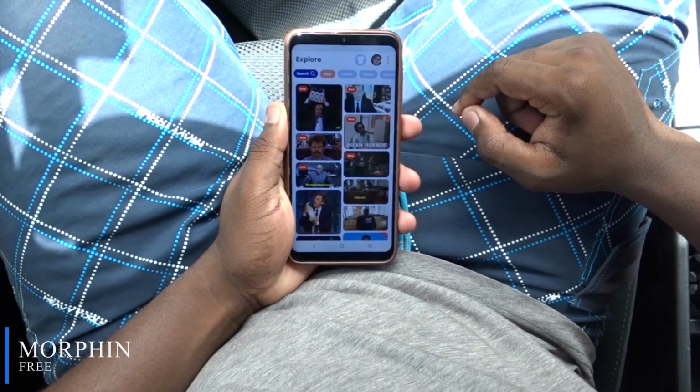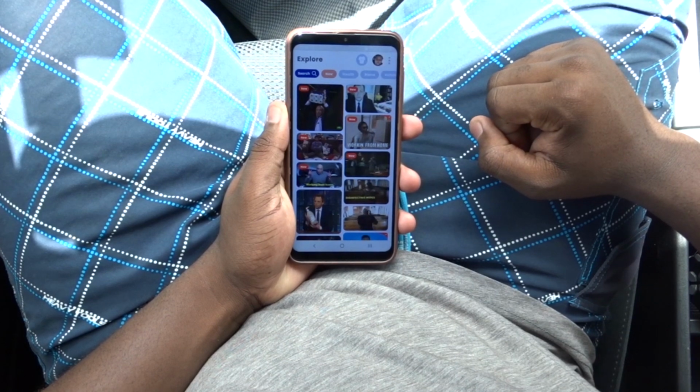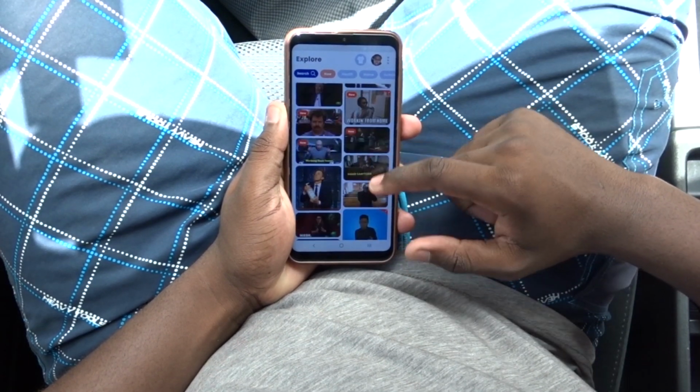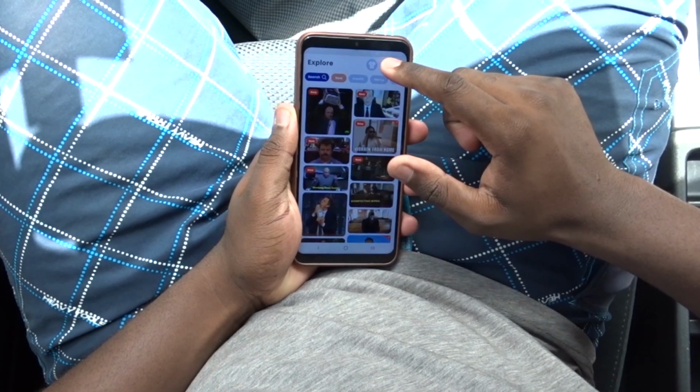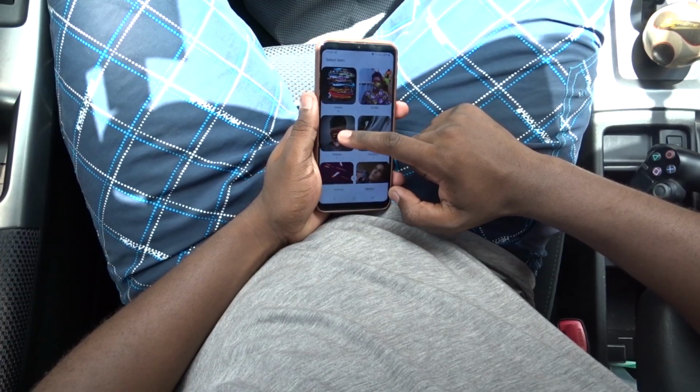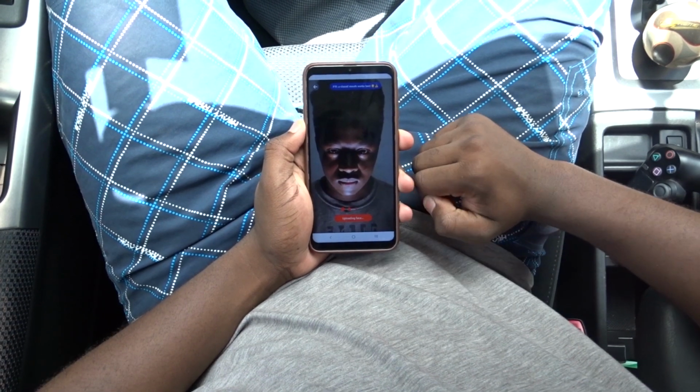The next app is for you guys that view your phones more like a toy instead of a tool, Morphin. This is an app that allows you to take pictures and then incorporate them into GIFs. This is gonna be a new flex to those status replies. Just take a picture, look for the GIF you want your face to be in, and generate the GIF.